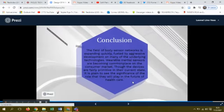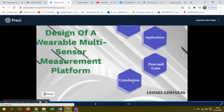Conclusion. The future of body sensing is sparing the quality. There is aggressive development on many of the underlying technologies. Wearable integrated sensors are becoming commonplace on the consumer market, though the devices are fairly primitive in their current state. It was plain to see the significance of the role that they will play in the future of the whole car. Thank you.